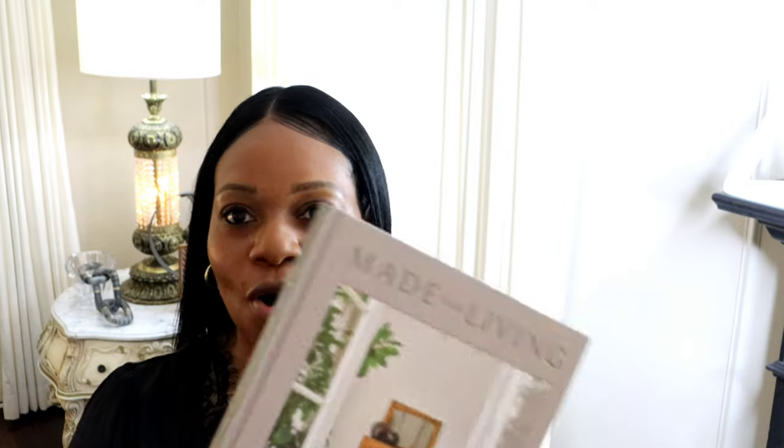So I will link this book, and I love the color because it's gray and it's hardback. It's gray, but it's kind of like a creamy undertone, very neutral. And you know, it was in my color palette, so I had to get it, right?